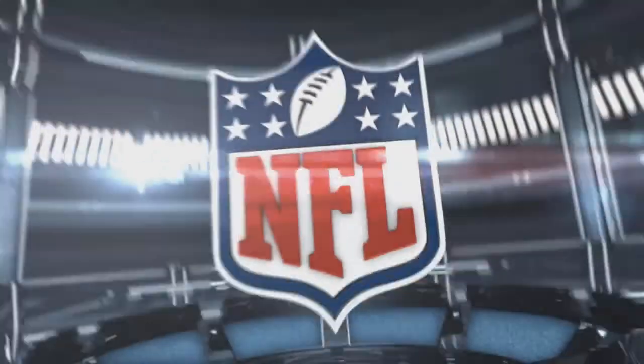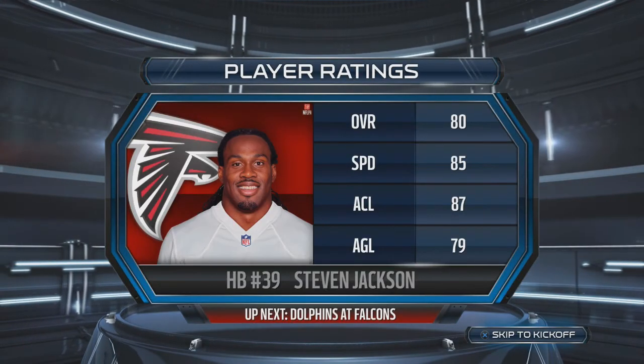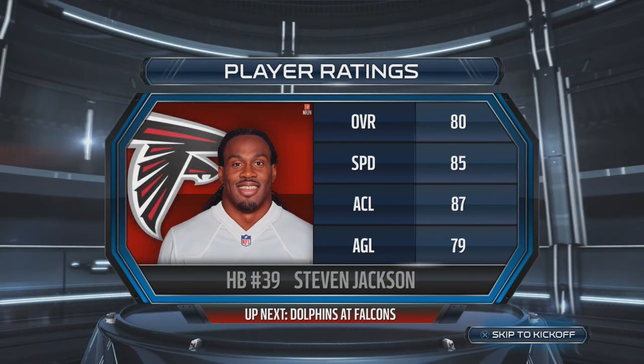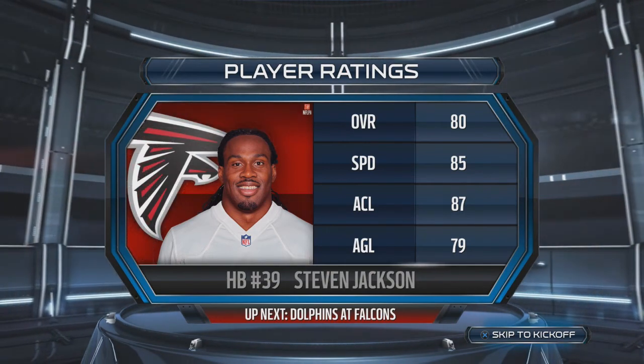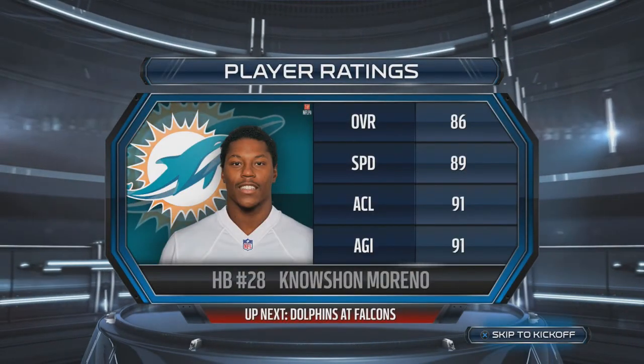Hello, everyone. I'm Larry Ridley, and this is the NFL on EA Sports. Here we've got two teams who will look to their running backs to try to control the pace of the game. It's Jackson's Falcons going up against Moreno's Dolphins. So let's go now to Atlanta, Georgia, where Jim and Phil are on the call.